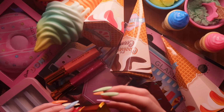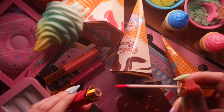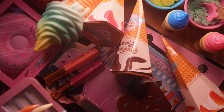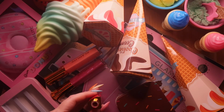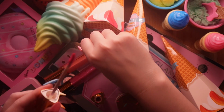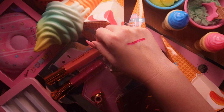So I'm gonna start swatching with this color. It's called Berrylicious. And ooh, it does smell like strawberry, maybe. Yeah, I think it's strawberry, but it's got a little bit of a bitter note. So we're gonna start on this hand. Very bright.